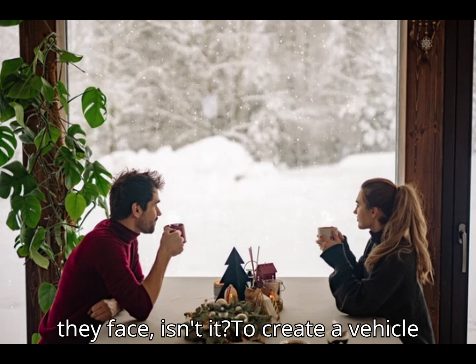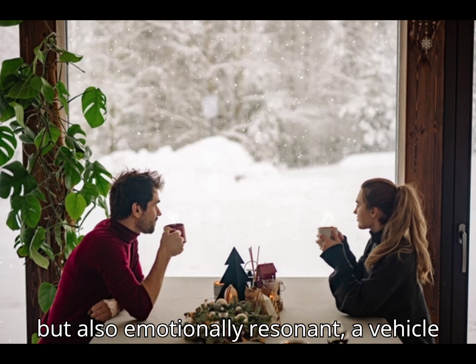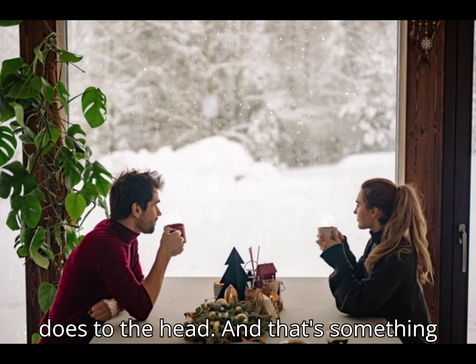That's the challenge they face, isn't it? To create a vehicle that's not just technologically advanced, but also emotionally resonant, a vehicle that speaks to the heart as much as it does to the head.